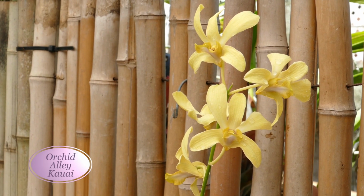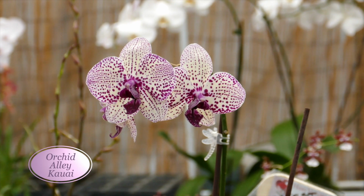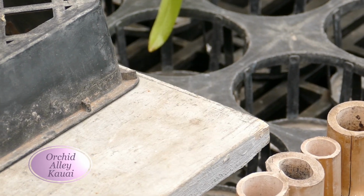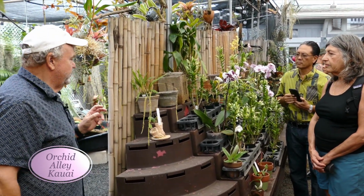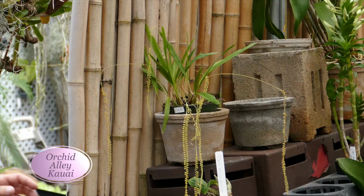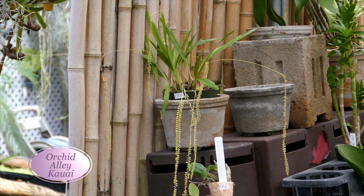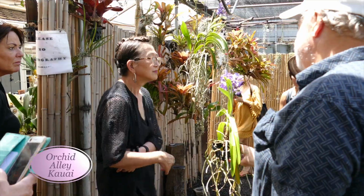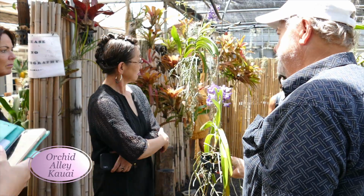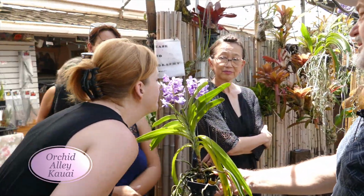And now, if you have questions, feel free to ask, because there's some orchids you might have seen before, and I'm sure there's some in here you've never seen before. So this is like a species, Dendrochilum, and this is one that's going off right now. These make beautiful little specimens. So anybody who has a chance, come and smell these.